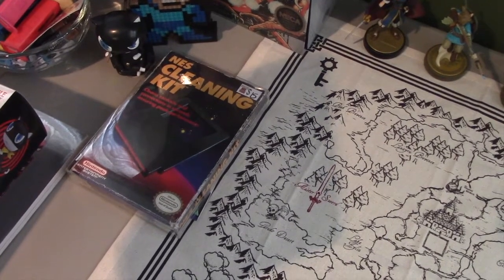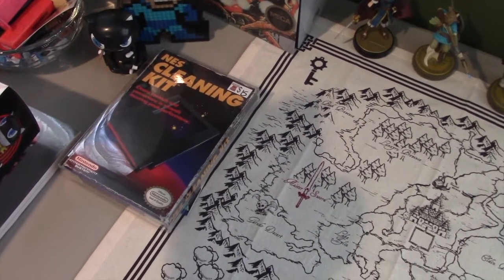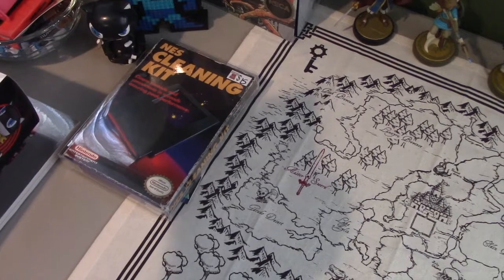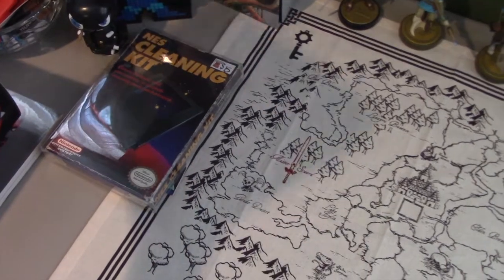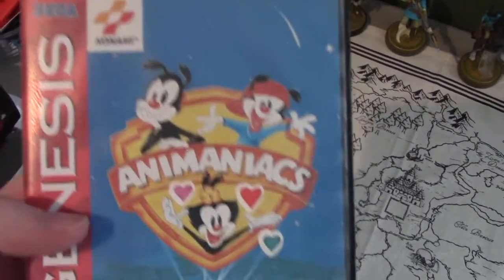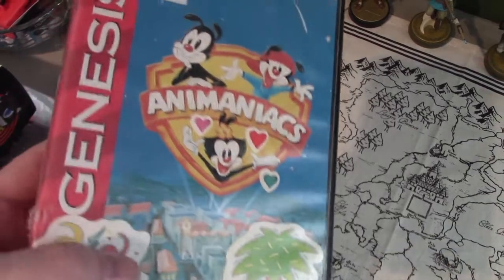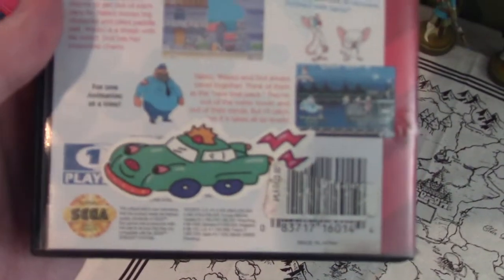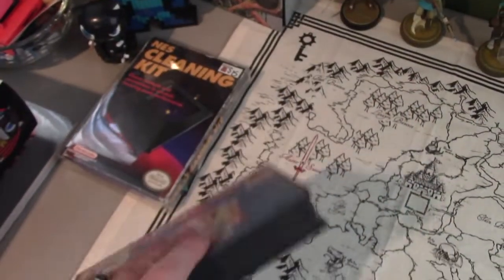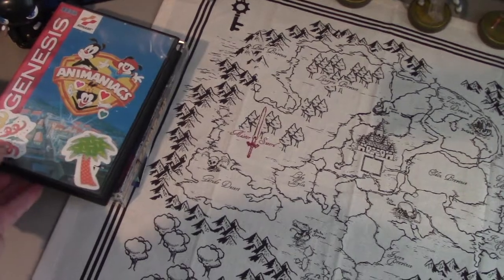I was listening to a Retronauts episode, it's a podcast, I'm sure some of you are familiar with it, and they were talking about Animaniacs, the cartoon and the games, and they said the Sega Genesis Animaniacs game was pretty decent, and I happened to find one. I mean, it is beat to hell, and it's got stickers all over it from some kid, which sucks because they actually put it on the artwork. It's got damage on the spine, and on the back, another sticker. Other than that, it's complete. It's got the manual and the cart. So, happy to add that to the Genesis collection. I might play around with that for a little while.